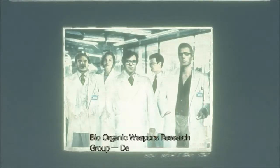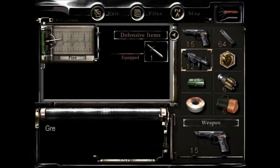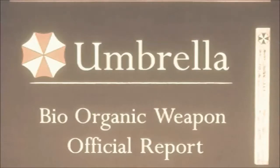Bio-organic weapon research group development staff. And there's Wesker, all the way to the right. Of course, wearing the sunglasses. What a poser. I forgot something here. So. Slide. Okay, so it's red now.